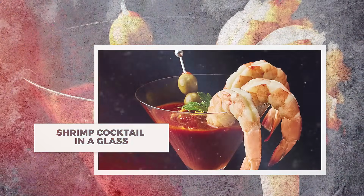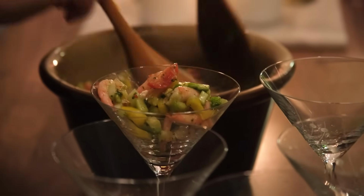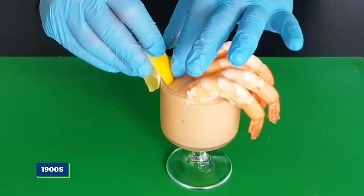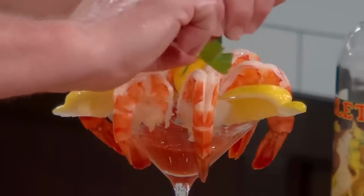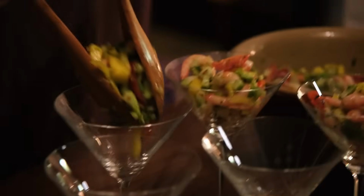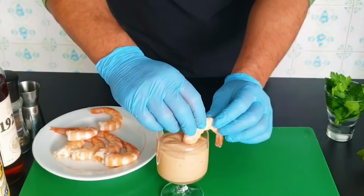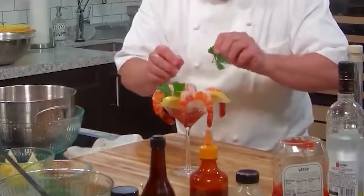Number 11. Shrimp cocktail in a glass. Shrimp cocktail in a tall glass was a hallmark of high-end celebrations in the mid-1900s, including glitzy New Year's Eve parties. Typically, it was large shrimp draped around the rim of a glass, accompanied by a tangy cocktail sauce, often a base of ketchup, horseradish, Worcestershire sauce, lemon juice, and hot sauce.